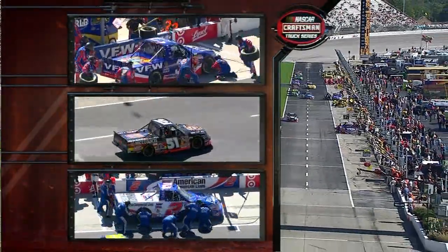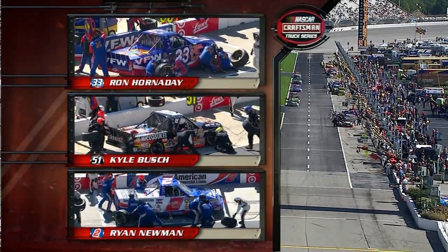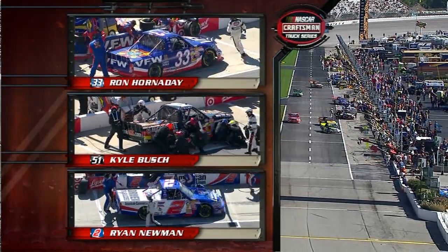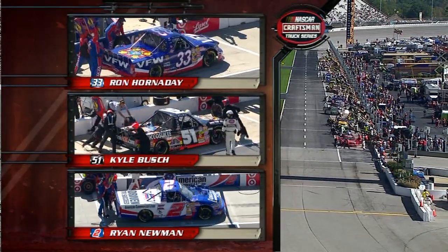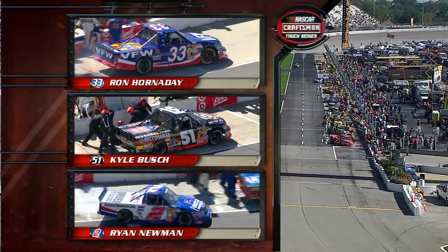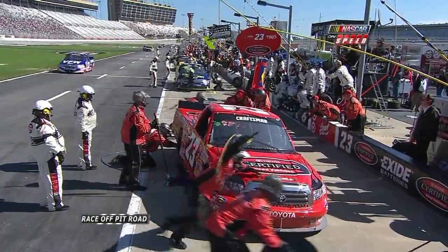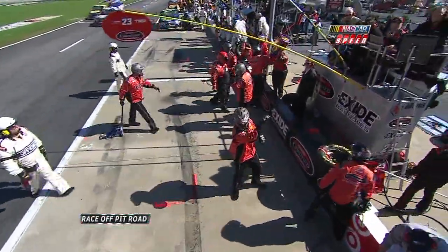Newman continues to say a little bit loose. It will be 4 tires, fuel, and they will make a chassis adjustment. Slight air pressure as well for the 2 of Ryan Newman. Ray. Ron Hornaday came in with on the very top of your screen. Now Rick Wren said, let's do fuel only here and save those tires. And the driver said, look, this time I got to overrule you. Let's get those tires on right now. They put 4 tires on with no chassis adjustment for the 33. He is on his way down pit road.